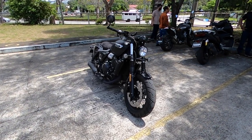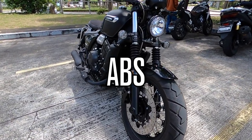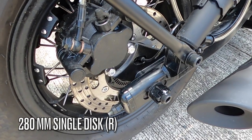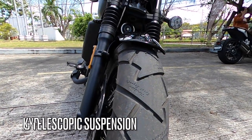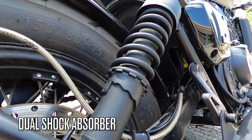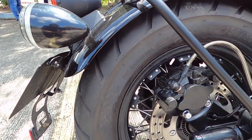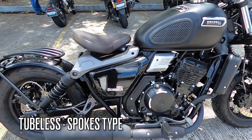When it comes to the brake system and suspension, the Bristol Bobber 650 comes with anti-lock braking system. Meron siyang front single disc na may size na 345 mm, and sa rear naman ay single disc din with a size of 280 mm. Merong KYB front suspension telescopic fork and dual rear shock absorber. For the wheels of the Bristol Bobber 650, sa front ay 120 by 80, sa rear naman ay 150 by 80. Both tubeless and spokes type.